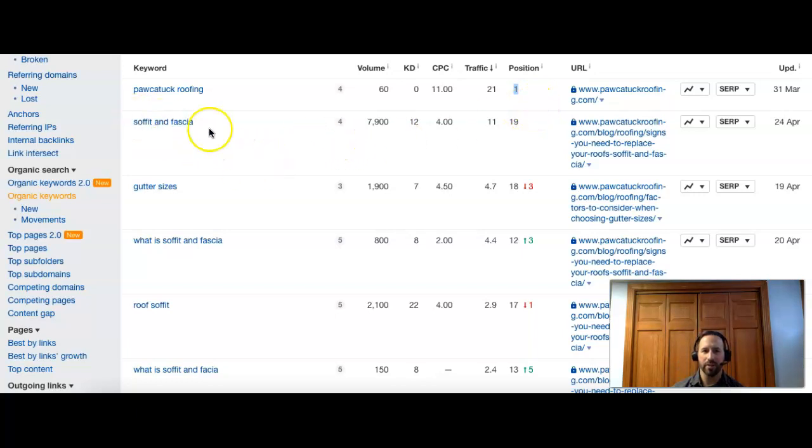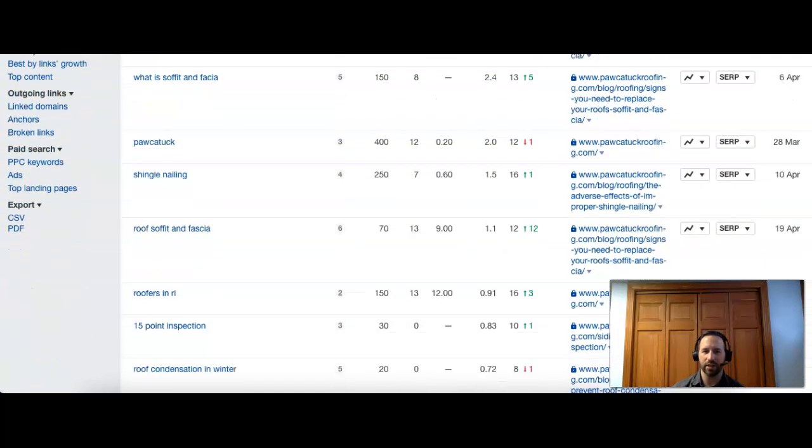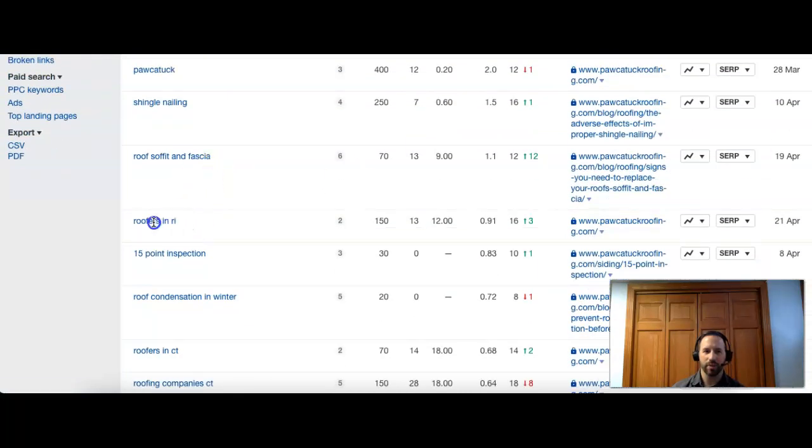I'm going to skip this one because it's not as important, and jump down to a couple where they're getting huge traffic off these two. But what you see is these aren't specific to a location or even a service. So you're going to get people that call or come to your site potentially, but they're not really looking for roofing services. We're really looking for what we call buyer intent keywords, what somebody might be searching for.